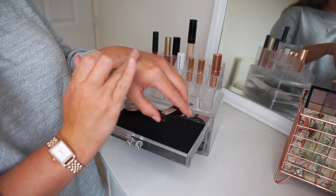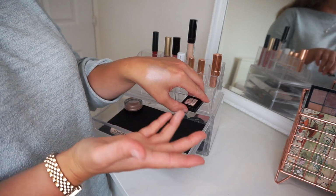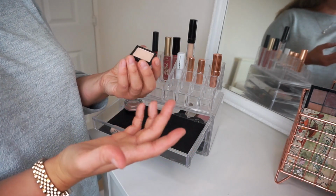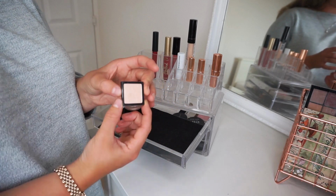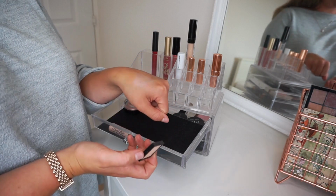But it's a really icy, pale shade, and these just do not look good on me. So this is also really, really old, and like I said, it's been open to the air. I mean, it's been in the drawer, but it's been open to the air, so I think this one might have to be a throwaway, which does make me a bit sad, but I'm not going to wear this.